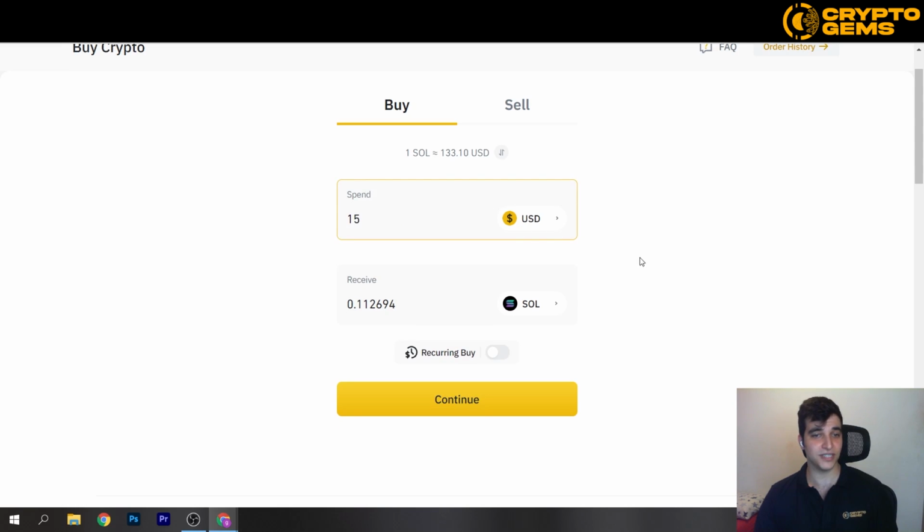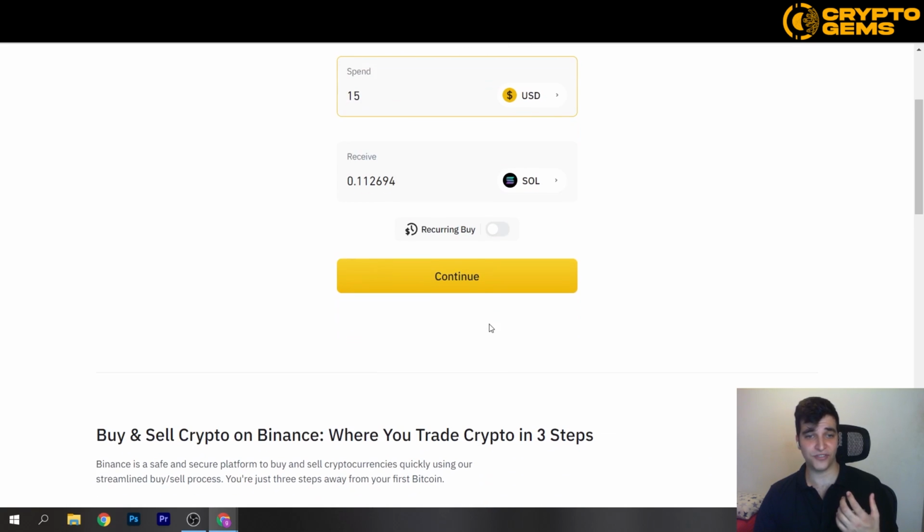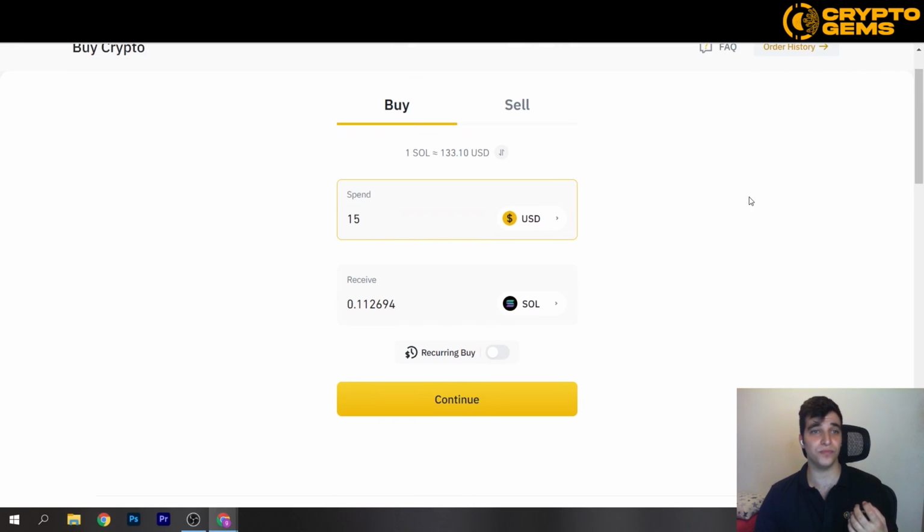So with $15, I can receive 0.112694 Solana according to today. And then I will click on continue. And after I click on continue, it will send me to a page where I will need to put my Visa card, or I will buy with the balance that I put in Binance.